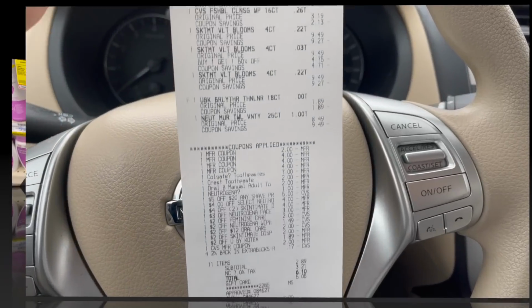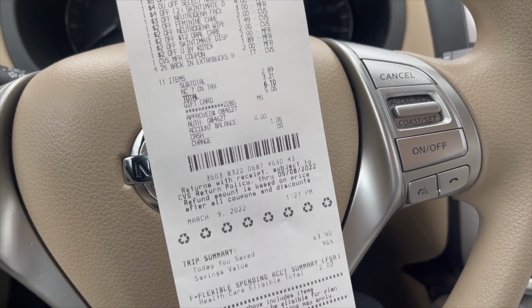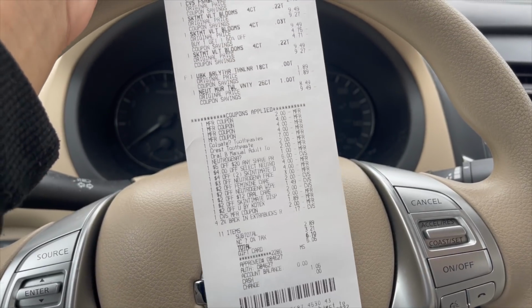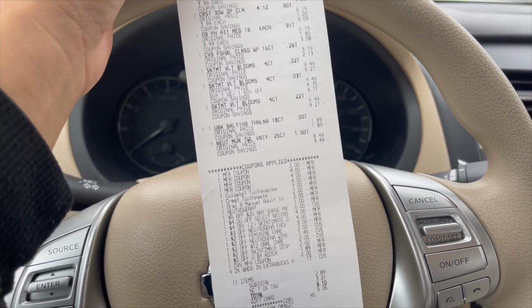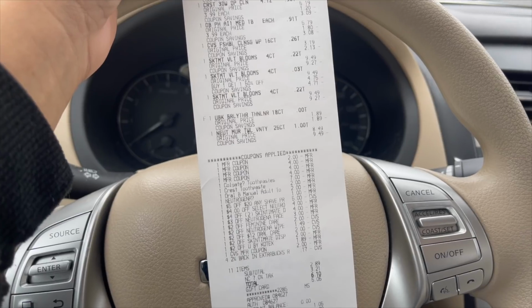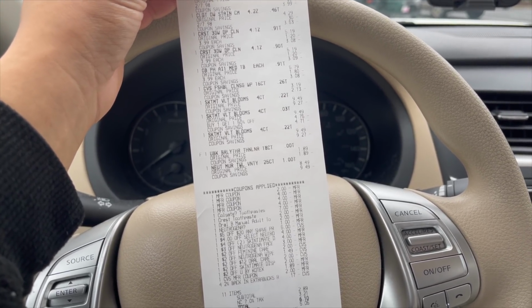All right, so I wanted to quickly review everything that I purchased so that way you guys understand kind of the breakdown. So I ended up picking up the Colgate toothpaste, the Crest toothpaste, the Schick razors, the Neutrogena wipes, and I also picked up the cleansing cloths that I showed you guys and the Kotex liners.